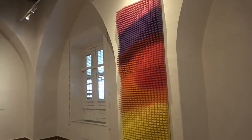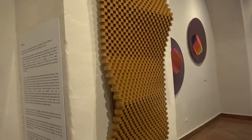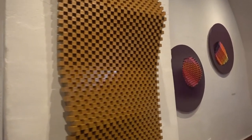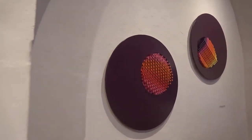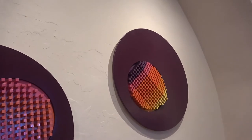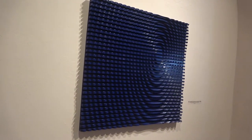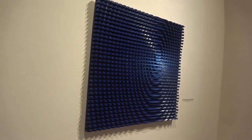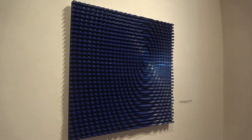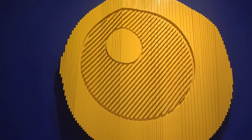This exhibit is called the Perception in Space. These are 3D pieces of art from a Puerto Rican artist who is still alive, actually. He's about 45. His name is Gustavo Fuentes Bologna.